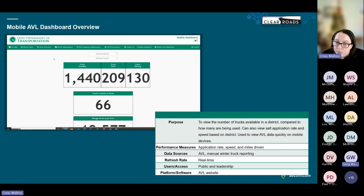They also do have a mobile AVL dashboard. So they asked their AVL provider to develop this so that they could quickly pull it up on their phone and see some high-level highlights. They can see the total number of trucks available in the district compared to how many are being deployed. They can also view salt application rates and speed based on the district. So this is just meant for the managers on the go, who can quickly pull it up on their phone and get some of these highlights.